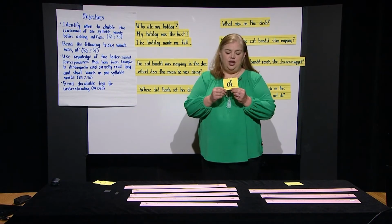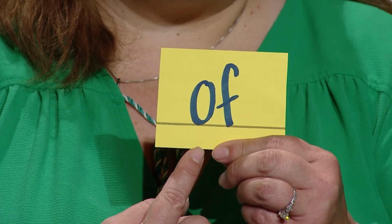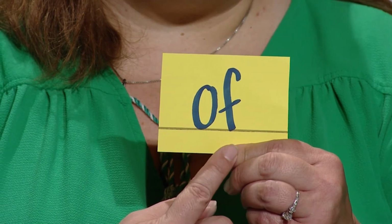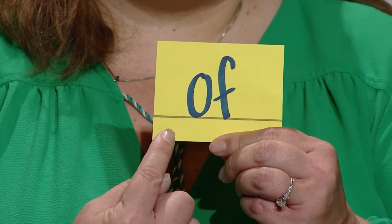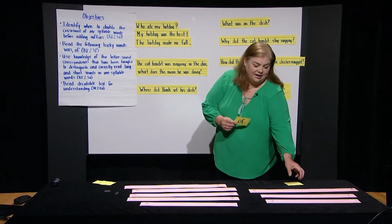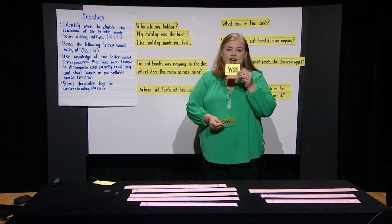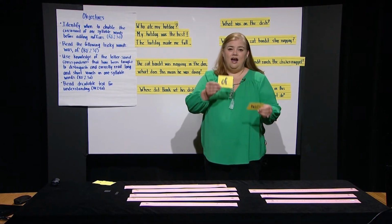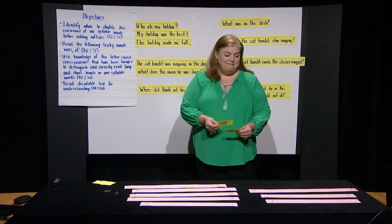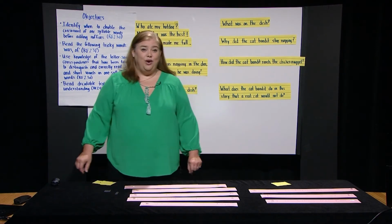Our last tricky word was of. We know the O makes the schwa sound, and the F makes the V sound for of. The box was full of candy. So what were our tricky words again? Was and of. Boys and girls, you did a great job. Those tricky words won't get you.